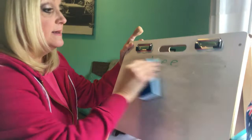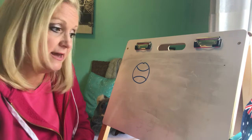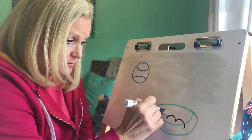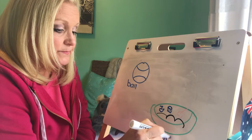Good job. Let's try another one. Say we're outside in the play yard where we used to play. We might be bouncing that. This might be filled with sand. And we might have things to play with. There could be a shovel, maybe a boat, a sifter. And that's a sandbox. This is a ball, so we have a ball and a sandbox. Maybe we have some play trucks.